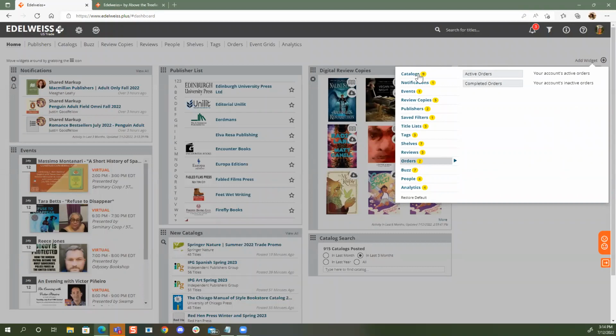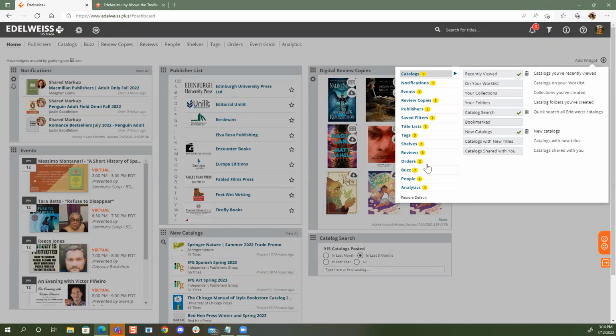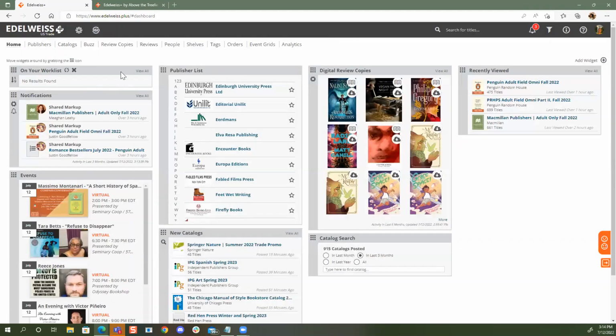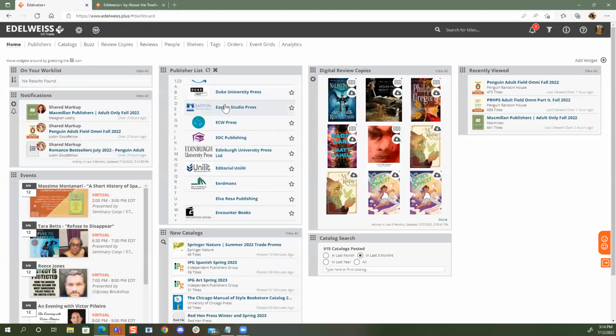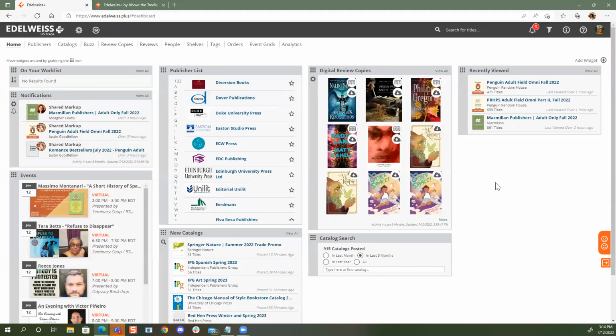And you can also have, sorry, popping back over to catalogs, a work list widget. A work list widget is just if you add a catalog to your work list, you'll be able to quickly access those specific catalogs from your home screen, as well as on your catalogs page. Those are just a couple of widgets that are important to note, but you can take a peek at those and play around with it, and move these around however you would like.